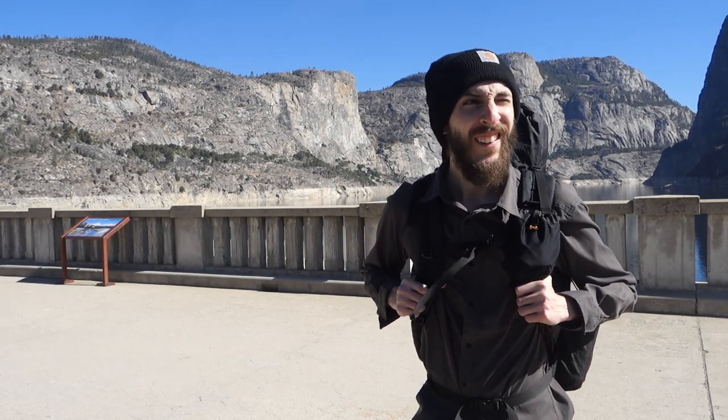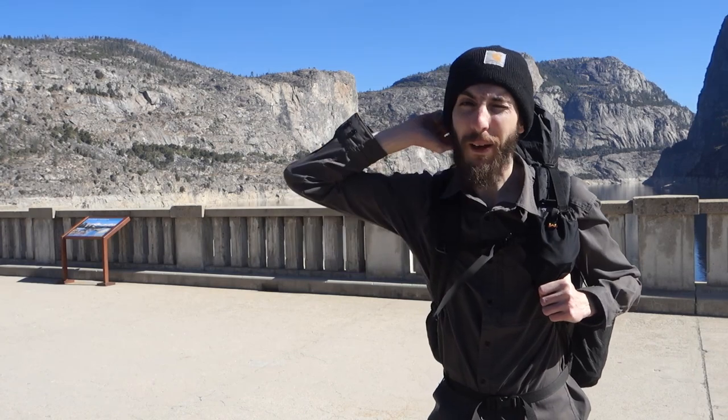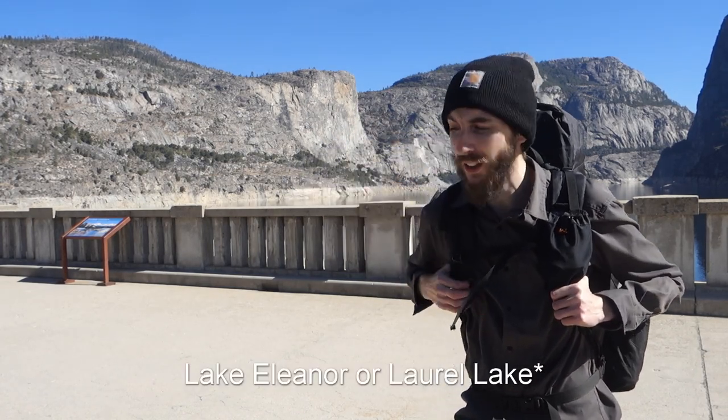Today I'm in Yosemite. It's me and my buddy Cameron again. And we're gonna be doing a 3-day backpacking trip out of Hetch Hetchy, hopefully up to Lake Eleanor, or Lake Lorena, we'll see what happens, through Miguel Meadow. All right.